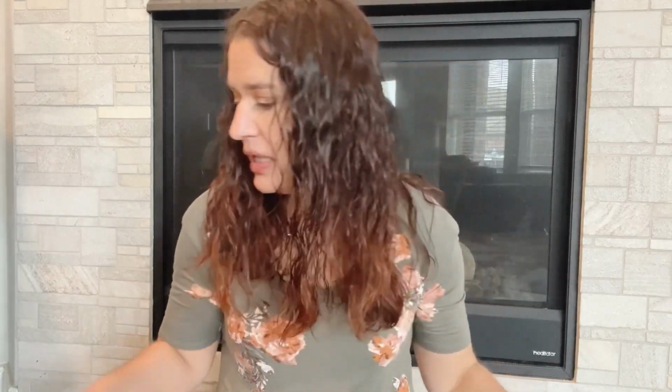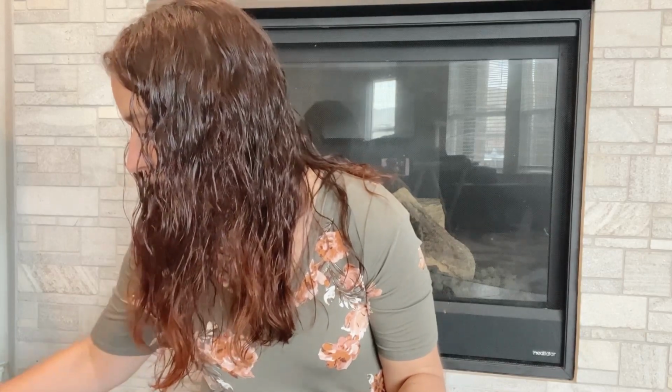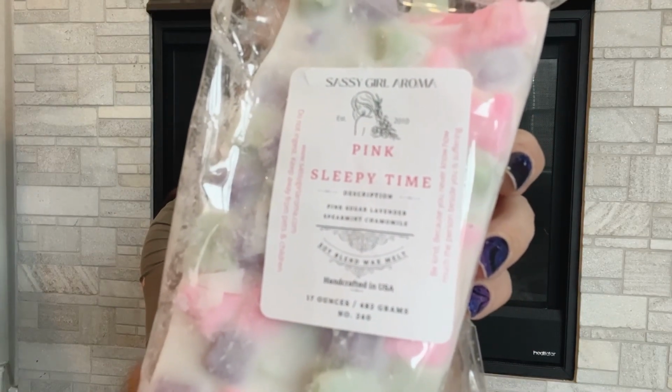Now we'll go ahead and do my loaves. So I got two loaves. I have to admit, I have never done that before. I have never bought two loaves of the same scent at the same time before. But I had to this time with Pink Sleepy Time. I am in love with this blend. I have ordered different of the brittles in it, and it is amazing.